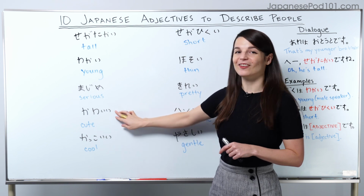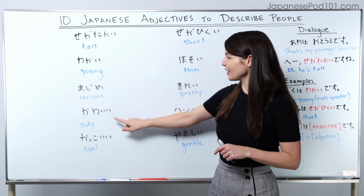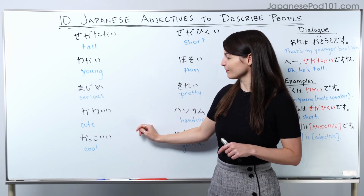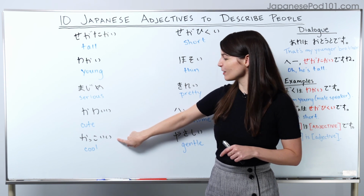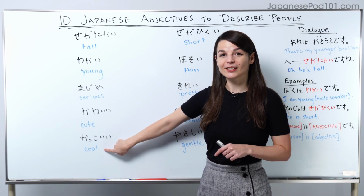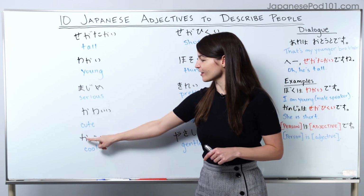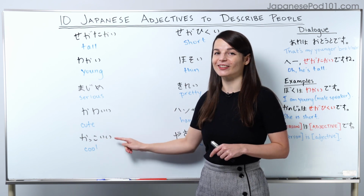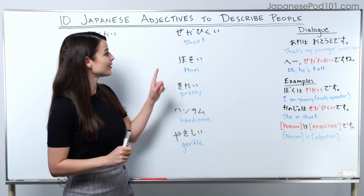Next is kawaii. It means cute. Make sure to make this ee at the end very clear. Kawaii. Next is kakkoi. This means cool. In this word, also, there's this ee sound at the end and this stop sound before the ko. Kakkoi. Cool.